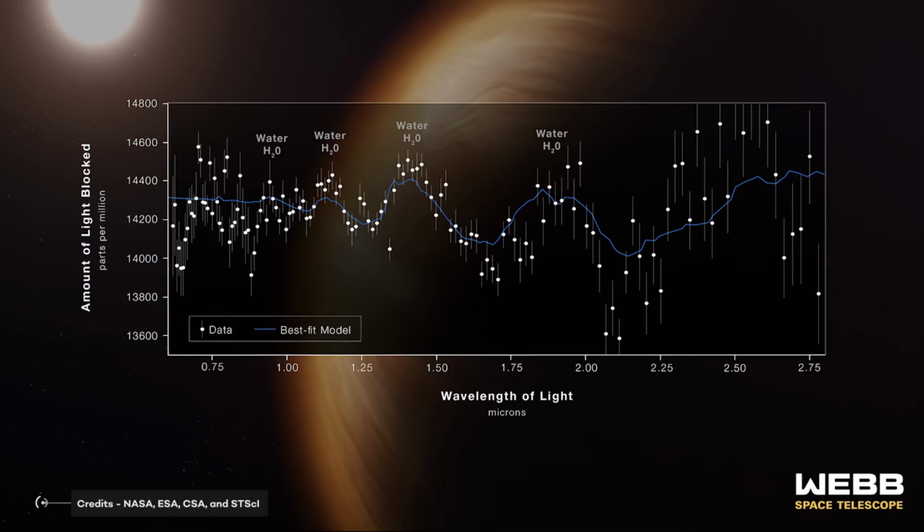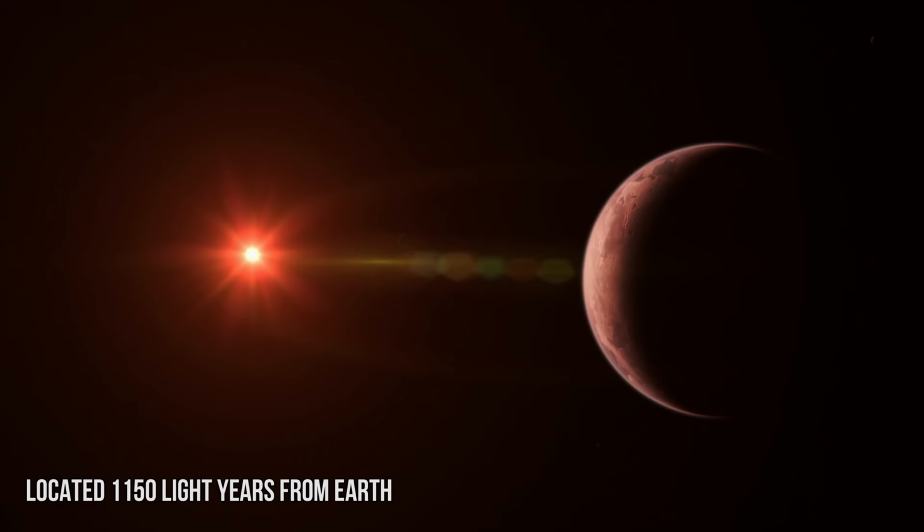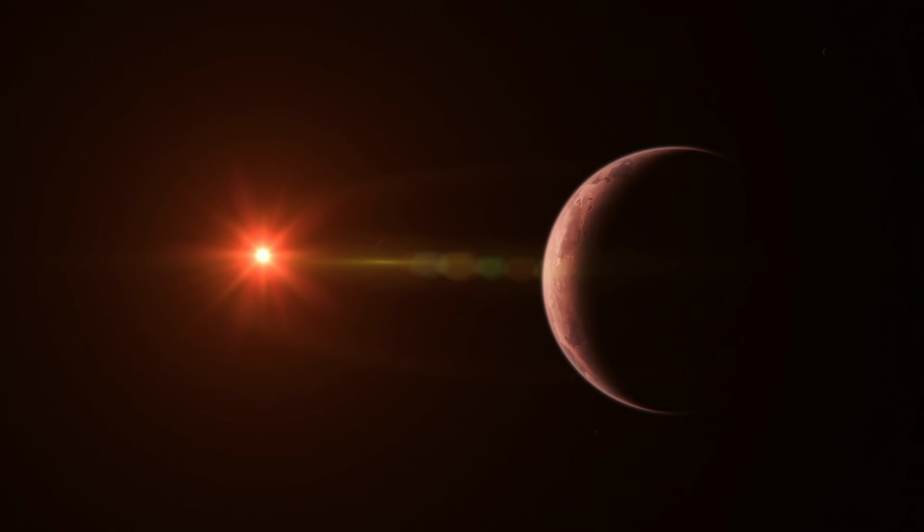Speaking of exoplanets, Webb also provided us with the spectrum of WASP-96b. This planet is located at 1,150 light-years from Earth and orbits its star every 3.4 days. What Webb discovered is that this planet has a sodium-rich atmosphere. To be fair, other observations had already confirmed that, but Webb's spectrum is the most detailed of its kind to date.